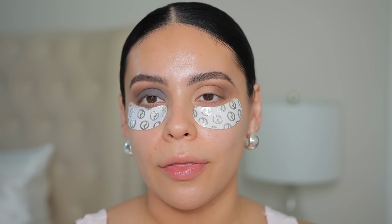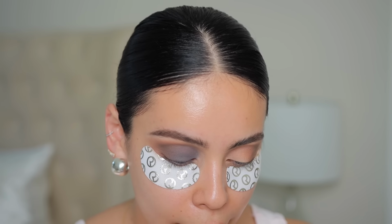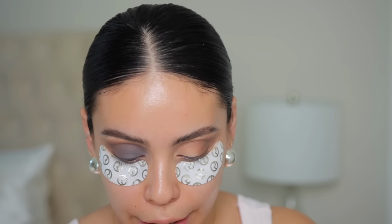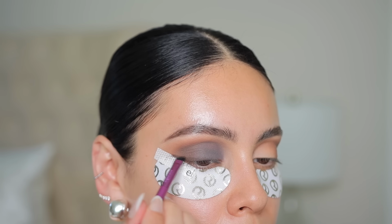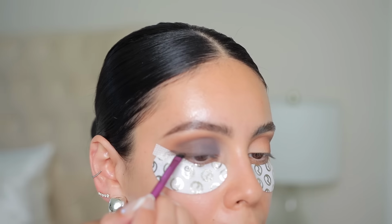Let me do the other eye and then maybe we'll do a little smoky eyeshadow wing because I'm feeling it, and I think that'll really just tie everything together. You know what? Let me just do it now because I feel like I need it. I'm gonna start off with the darkest brown in the palette. I think I'm actually gonna dip into the black.